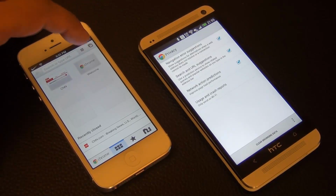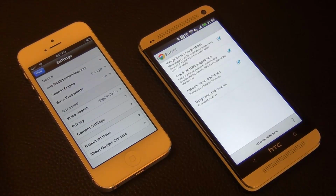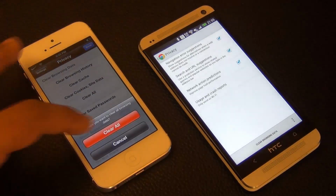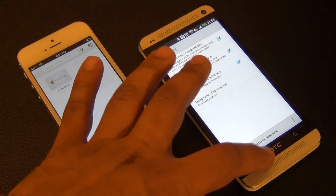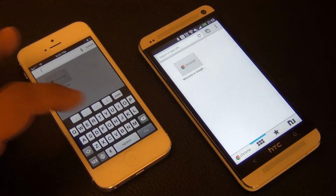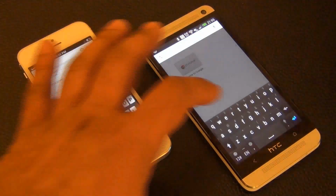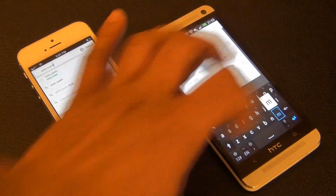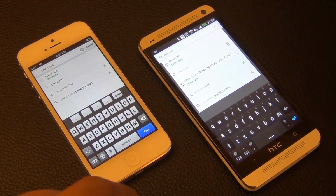So let's go to the settings and go to privacy and go to clear all. Okay, so now we have a clear cache on both. And the first website we're going to go to is cnn.com. So cnn.com. Okay, cnn.com. And we're going to press enter at the same time, obviously. Ready?